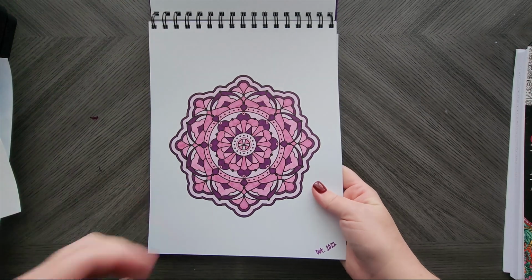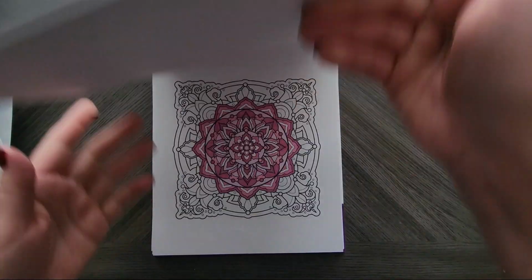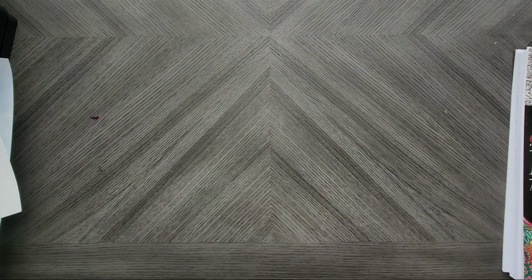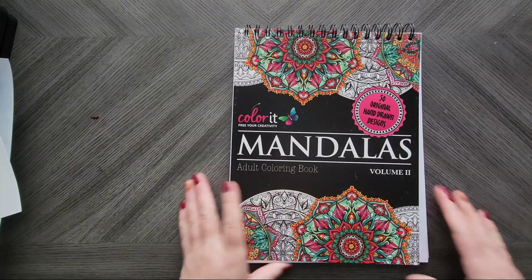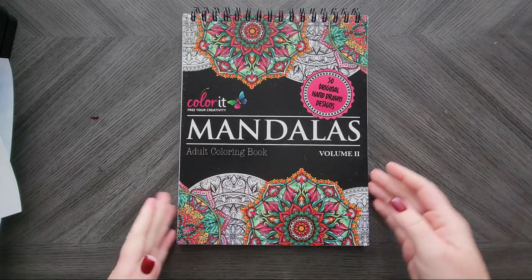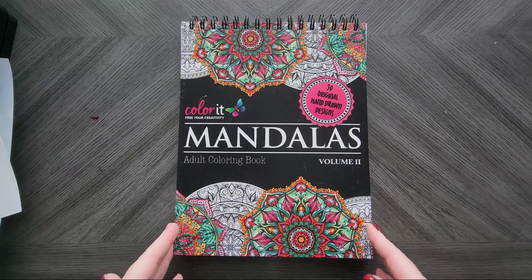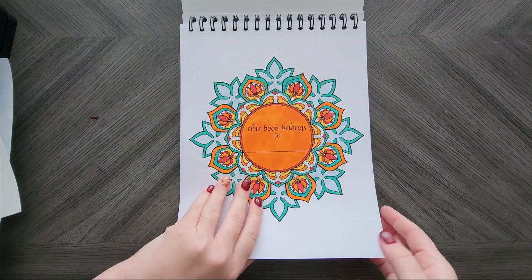And I think this is the last one for this month. This one was all marker. This is a really good book, though. I like the designs. They're not overly complicated. So, yeah. And then, speaking of mandalas, this is Mandalas Volume 2 by Color It. I think I only colored one in here. Was it that one?